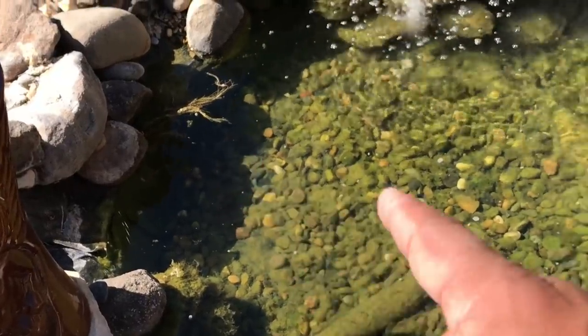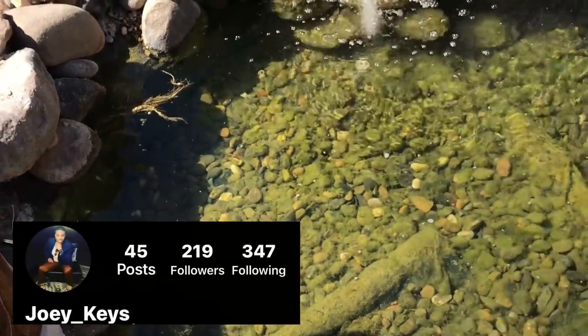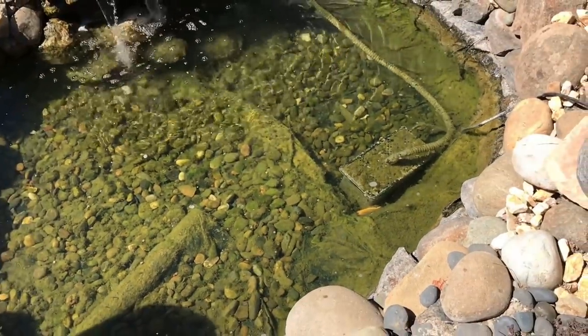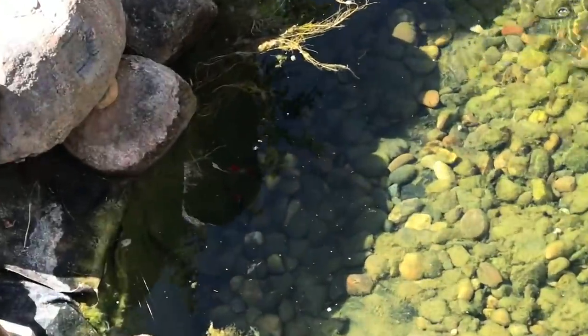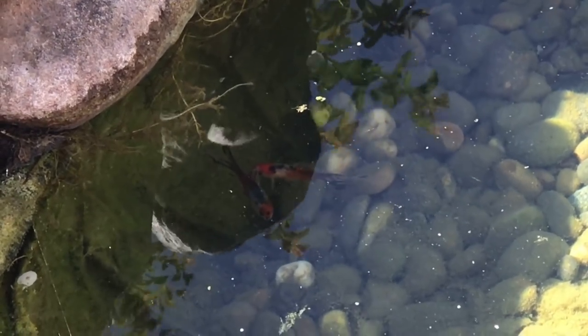I hope you guys love these fish. Not only that though, Joey Keys, much mahalo. Thank you again for the support. This was an awesome gift that you gave me, and I just appreciate it. I can't appreciate you more, you know? Look at the Shibukins. They are just hanging out, looking good.